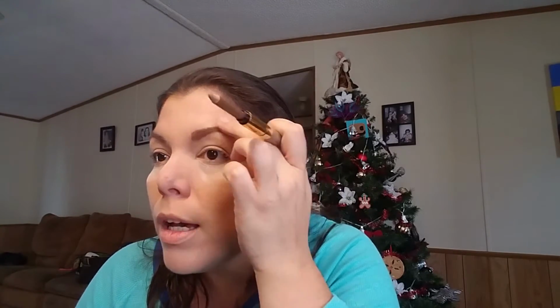Okay, so that is the eyebrow pencil. What do you guys think of the color? Do you think the color is a good match for me, or do you feel like it's too light? I don't know. I'm kind of up in the air about it. Sometimes I feel like it's too light, and sometimes I feel like it's not. It's okay, but I don't know yet. Let's go ahead and do the other side.